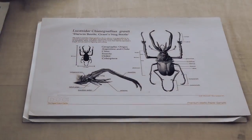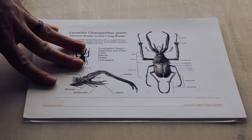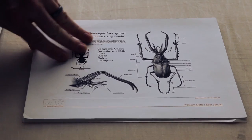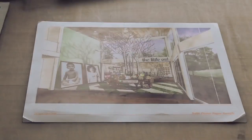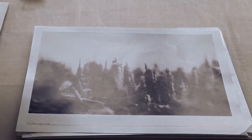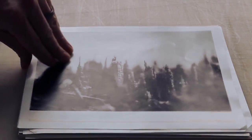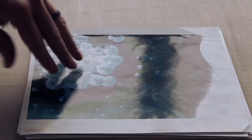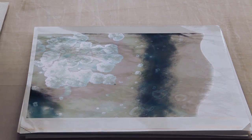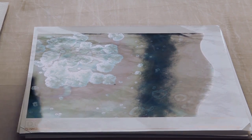This is a matte. This is a matte-based paper. It's just a standard, our premium standard matte. This is our satin poster paper. From there, we have our photo papers. This is the premium luster paper. We have a premium gloss paper. So the luster and gloss are photo-based paper, our standard photo-based papers. The gloss is obviously a high gloss. The luster is sort of a semi-gloss.